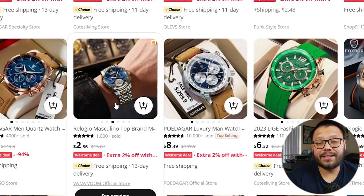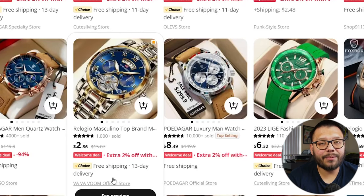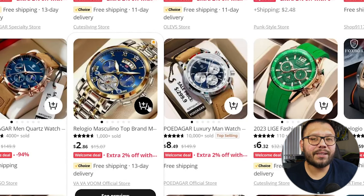So this one in itself is actually really nice. I remember these, the actual brand name was selling for about maybe $500 or $600. This one you can get for just $3 or at regular price, just over $15. These you can easily sell for over $100, maybe even $200.